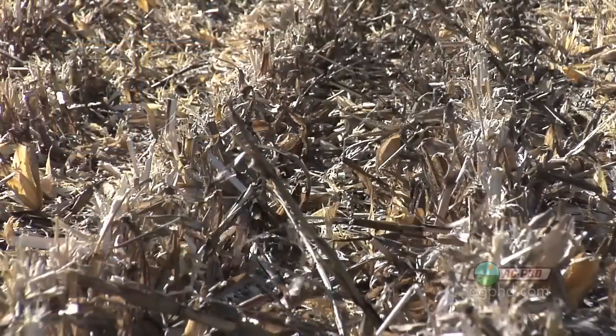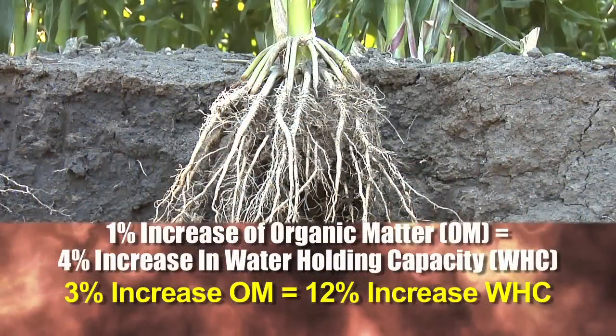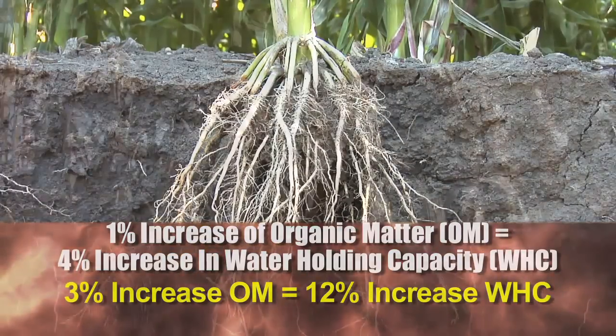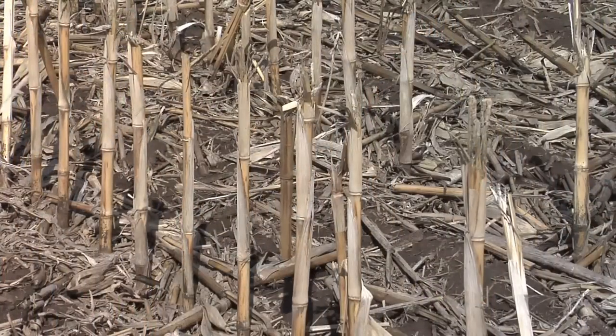Okay, so talking specifically about that water, in a lot of the stuff that I've read over the years, what I find is for every 1% increase we have in organic matter, we're going to hold about 4% more water in an average soil. So let's just say that we could increase our organic matter levels over time by even 3%. Well, 3% times 4 is 12% more water holding capacity. Do you think that maybe if our soils could hold 12% more water, they'd be worth a little more? Do you think they would produce a little more yield? Absolutely. So we want to try to get those organic matter levels up a little bit. For water holding, that is super important.